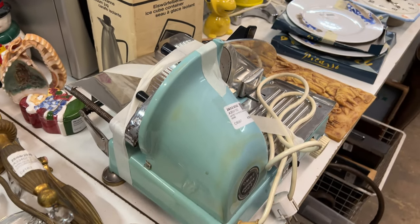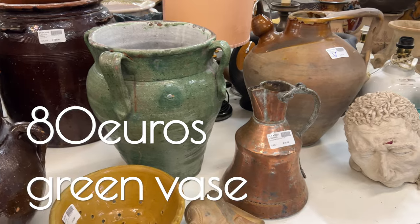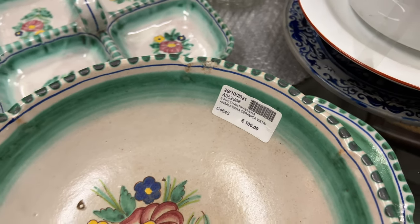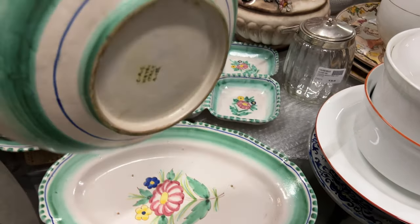Light blue deli slicer. Come on, that's an awesome thing. So vintage. And the stoneware, these pots, so good. They were a little spendy, but they were big. 80, some were up to 120. This for 100, very colorful, very country-ish.